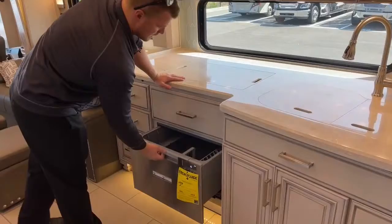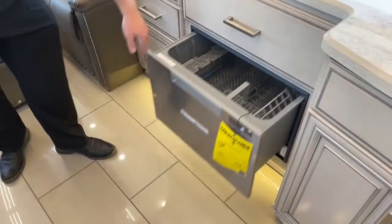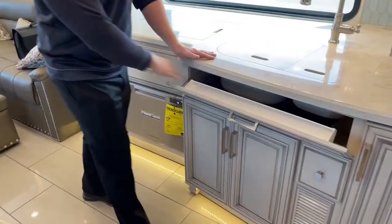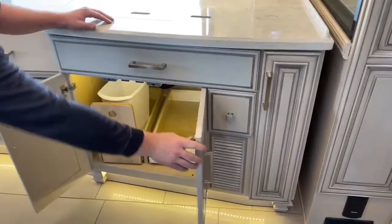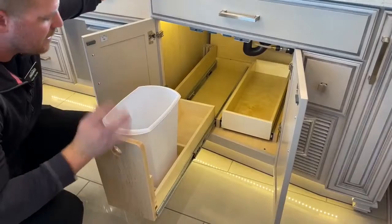So this one also has the dishwasher in a drawer. So if you don't want the dishwasher, well, it makes great pots and pans storage while you're driving down the road. Down below, the sink, just a little place for our sponges, scrubbers, that kind of stuff. Pull out for a trash can, something Newmar thought out because a lot of manufacturers don't.